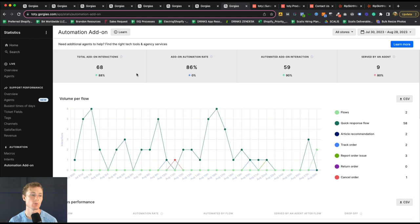compared to the 28 days prior, we've had 68 total interactions. Of those interactions, 86% of them have been resolved by add-on features. And you can see here the number of interactions that were automated. So the absolute number: of the 68, 86% were handled by the automation tools, giving you 59. And only 9 needed to be serviced by the agent. And you can see as well what the breakdown was. Was it flows? Was it quick response flows? Was it an article recommendation? Was it track order? Was it report an order issue? So you can get an understanding of what is the most effective.